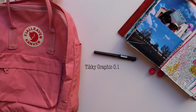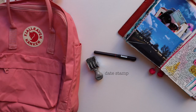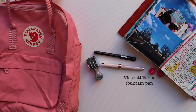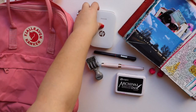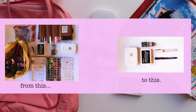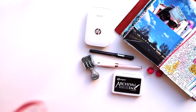I used my Tiki Graphic 0.1. No surprises there, right? My vintage date stamp, my Visconti Venus pen, which I literally wrote about 4 words in, my archival ink pad for stamping, my stamp pad, and my HP Sprocket. Everything that I possibly could need would have fit in a tiny pouch. So from all that to just that, it is ridiculous, the things we think we need.